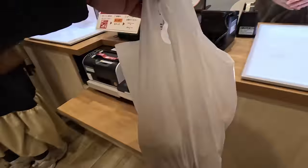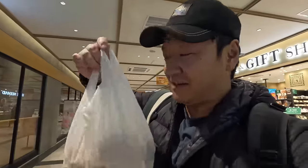Couple of rainbows. Hey guys, good morning. I'm at the Shinkansen station, ready to leave Shizuoka. Just went to a bakery and got some really good stuff.